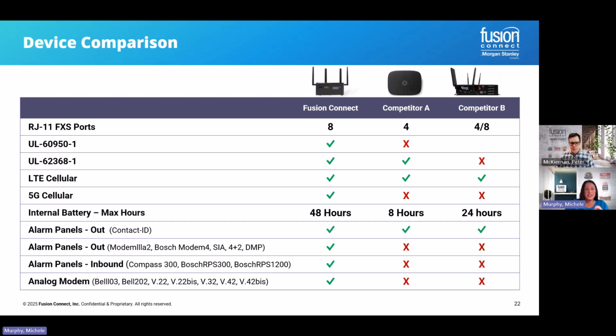There are also some required safety standards for IT equipment, and industrial control panel requirements are met as well. So the device that we're utilizing passes all the certifications. It's also compatible with LTE cellular, so the 4G and the 5G network. As you can see, a lot of the other pieces of equipment in the industry are not 5G compatible. The device we're using is. Our internal battery lasts up to 48 hours, and it's also compatible with all of the major alarm panels out there. We have some more details here, as well as analog modems.